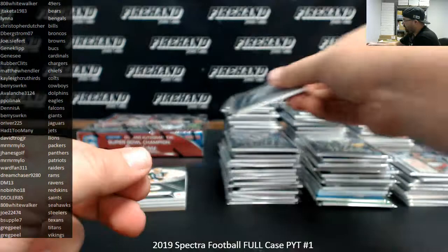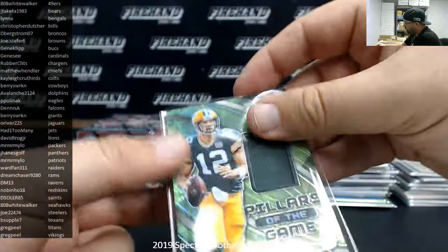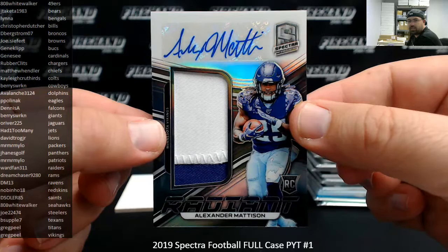Very interesting. Number to 25, Aaron Rodgers. I got a Pillars of the Game neon green. Packers going to Mr. Milo. Epic Legends memorabilia number 299, Randall Cunningham, Eagles. Eagles going to P. Polnack. Radiant rookie patch auto number to 199, Alexander Mattison. Vikings, Greg Peel.